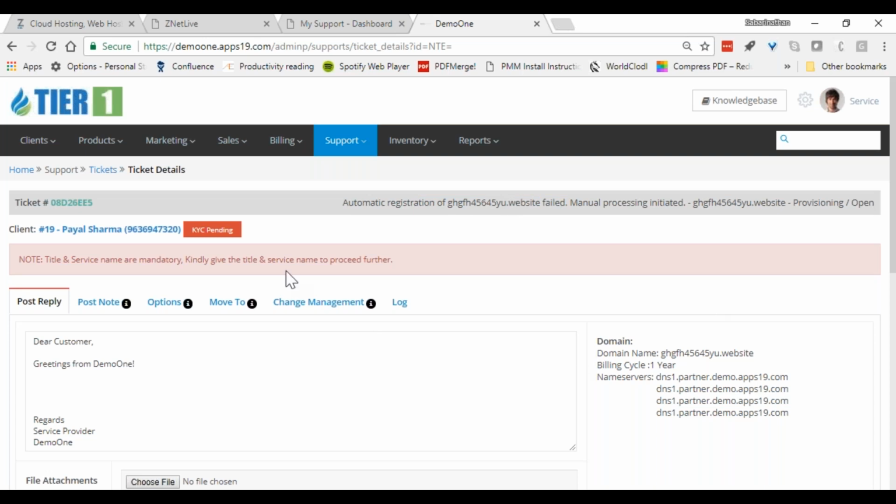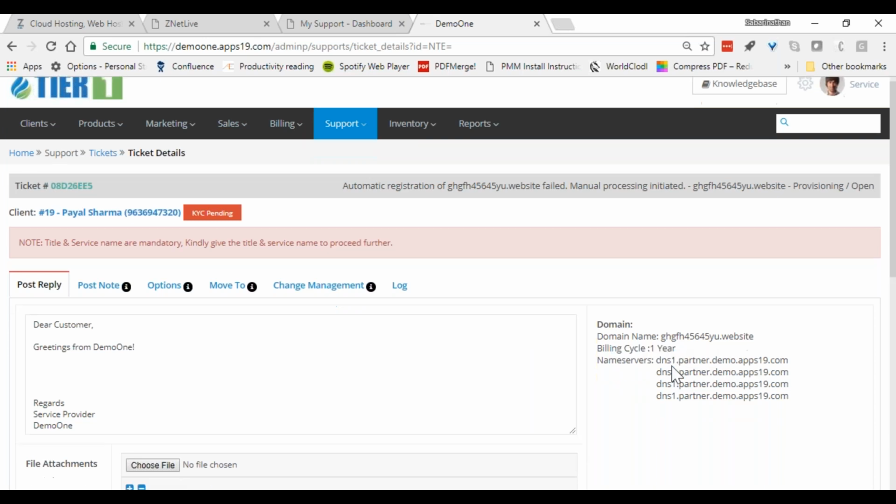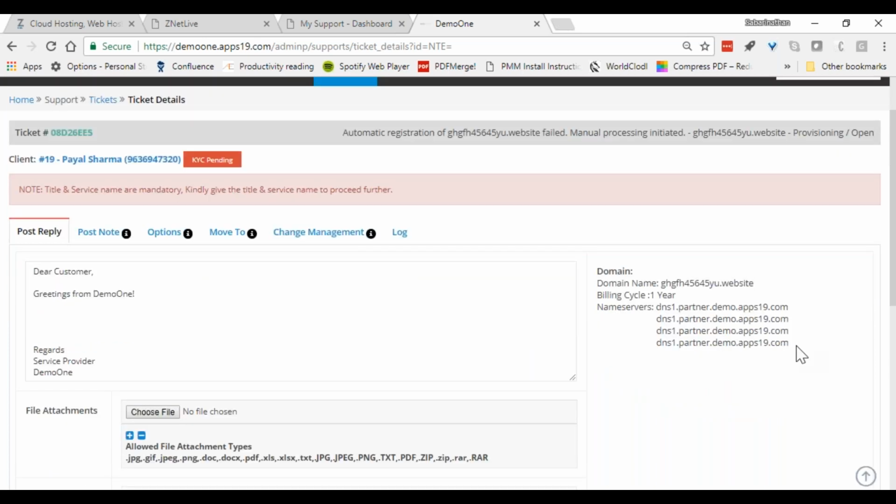So if you see here, the moment a customer has chosen a particular product for raising a ticket with, the details of the service, what has been purchased, appear on the right hand side, which means you don't need to step out of this screen to look at the details of the service. You can just look at them in here. The customer purchased a 1-year billing cycle, these are the DNS names used, and maybe from here itself you may automatically identify whether this DNS name service is appropriate or not, etc. So with the service information, you can manage some of these things.